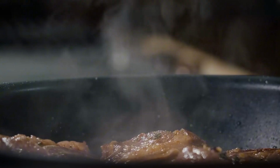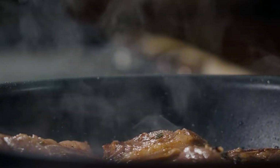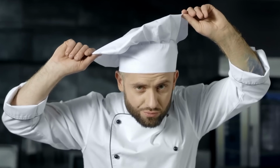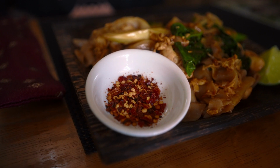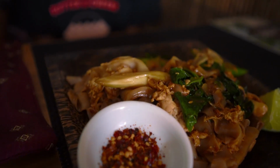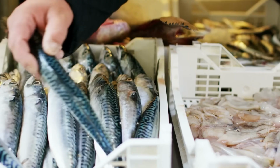And that signature sizzling skillet sound? It's not coming from the food. It's a trick. Servers admit the hot iron plate is spritzed with water or oil seconds before it hits your table, creating steam that looks fresh but is really just theatrics. What you hear isn't flavor.